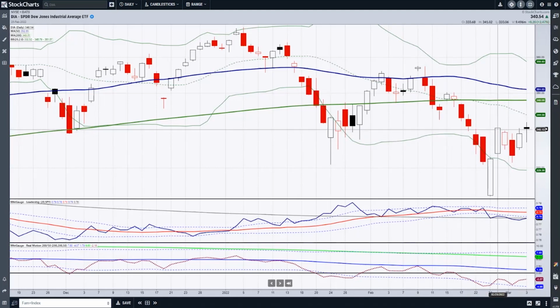If we can hold 340 and we see the other indices behave themselves, then perhaps we can see another move up here. Otherwise, if we start to roll over, particularly in momentum, as it's come back up and starts to tick back down, and this breaks down again under 340, then I think it seems to me that we may not break these lows in my range bound stagflation theory, but at least we might go back and test them.